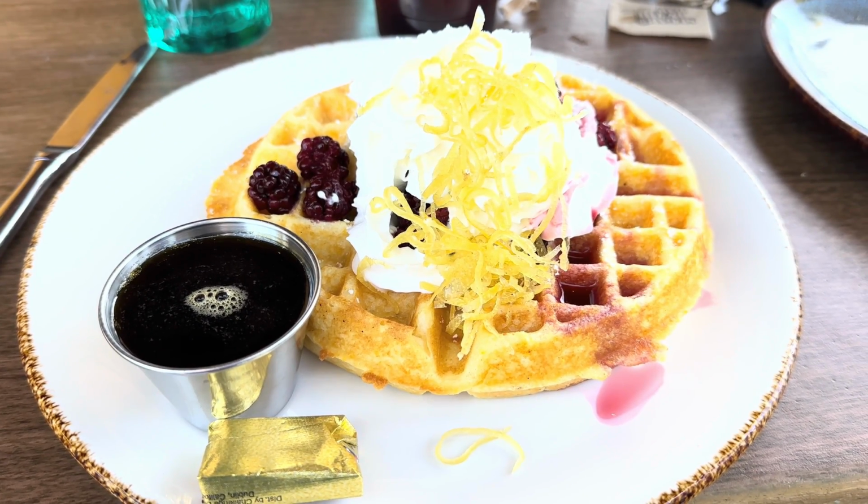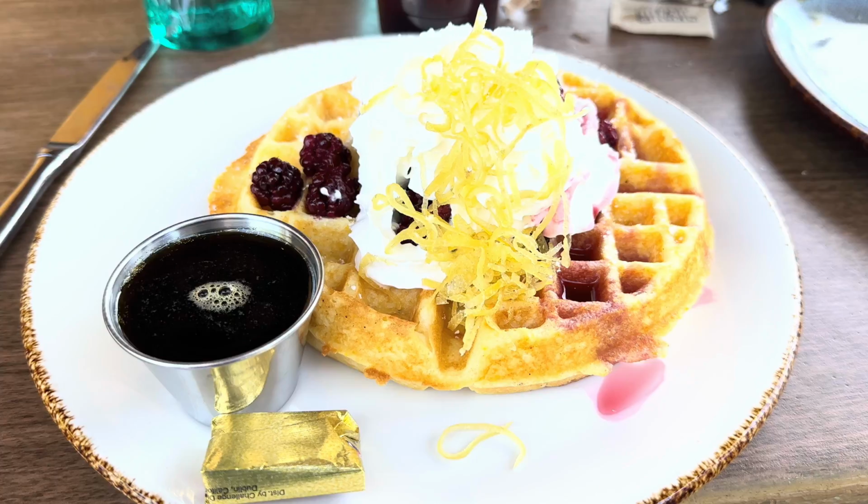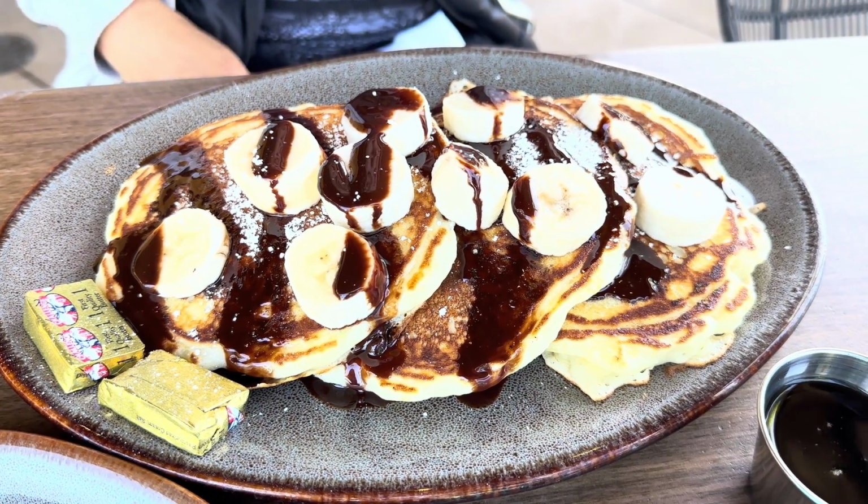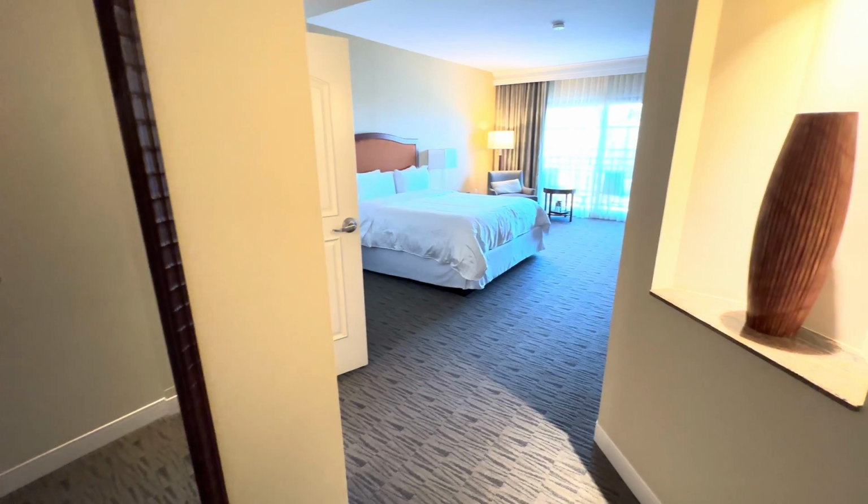But I will say really, really good quality food, very Italian spin throughout the resort, which is pretty fun. Overall, pretty good breakfast, and this is also where you'll find your free gelato.